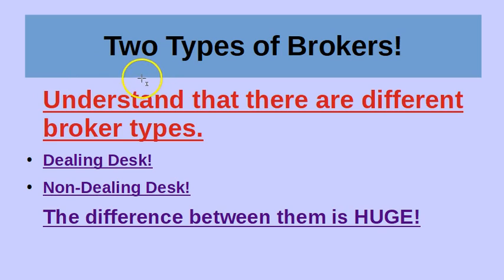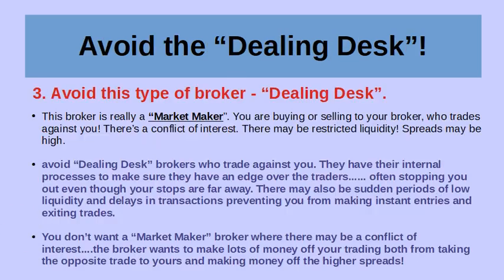But before we do that, I want you to understand that there are 2 types of brokers. Now, this is where it gets really interesting. One type is the dealing desk broker, and the other type of broker is the non-dealing desk. The difference between the 2 is huge. Avoid the dealing desk. Avoid this type of broker because really this broker is a market maker. You are buying or selling to your broker who trades against you. I want you to understand that. So this type of broker, a dealing desk, trades against you. There's a conflict of interest. There may be restricted liquidity, and spreads may be high. Okay, so avoid the dealing desk. You don't want a market maker broker where there may be a conflict of interest.